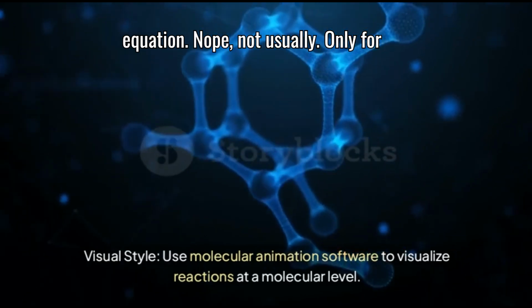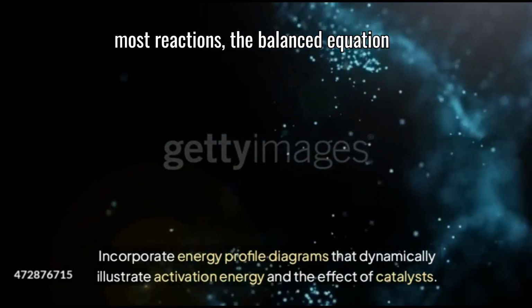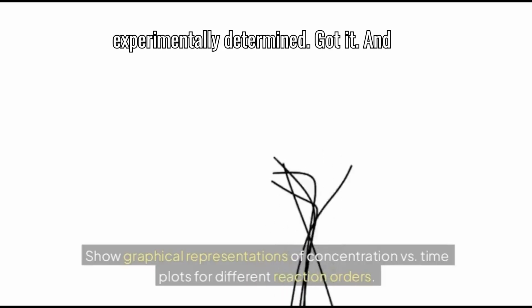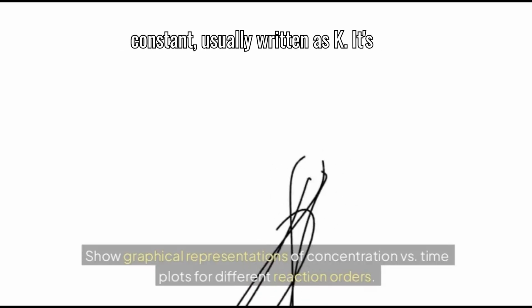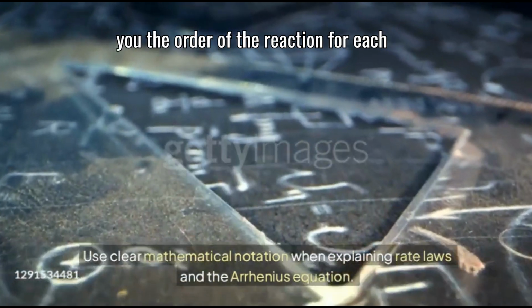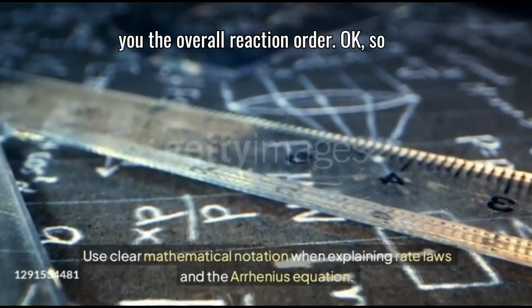Not usually. Only for very simple single-step reactions. For most reactions, the balanced equation tells you the overall stoichiometry, but not how the rate depends on concentration. You've got to measure it. Okay, experimentally determined. Got it. And that rate law equation includes a rate constant, usually written as k. It's specific for that reaction at a given temperature. And those powers the concentrations are raised to tell you the order of the reaction for each reactant. And the overall order? Just add up those individual powers. That gives you the overall reaction order.